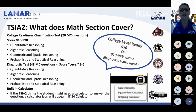The English test has a multiple choice section and then an essay section. The math test has just a math multiple choice section. Students are not allowed to bring a calculator into the testing room. The TSIA2 is an online exam. The system has a calculator built in.